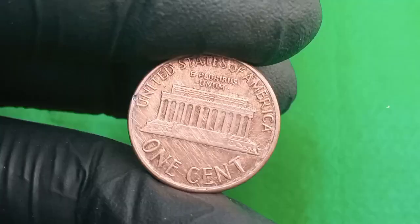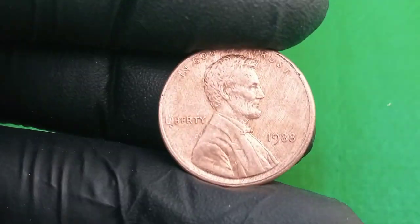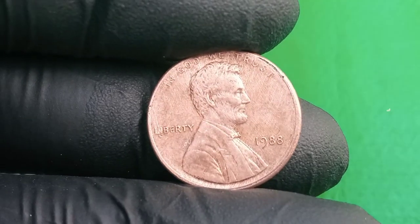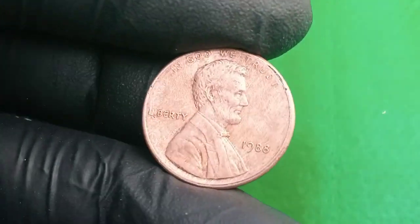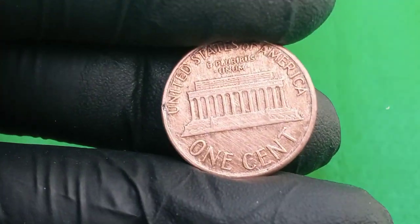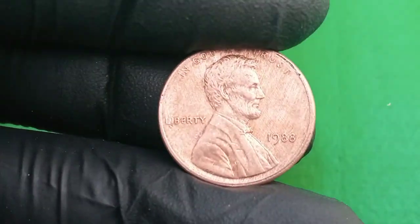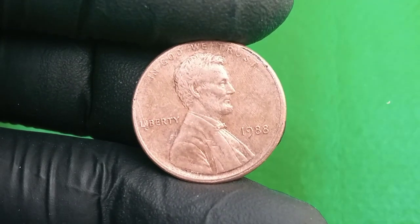You might be wondering, how on earth could a simple penny from 1988 be worth millions? Well, here's the catch. The key to this story lies in a rare error that occurred during the minting process. Imagine this. A 1988 penny that was mistakenly struck with a double die, a kind of error where the design was stamped twice, creating a doubled image of the engraving. These types of errors are rare, but when they do occur, they create a coin that's worth way more than its face value. So, what exactly is a double die coin?